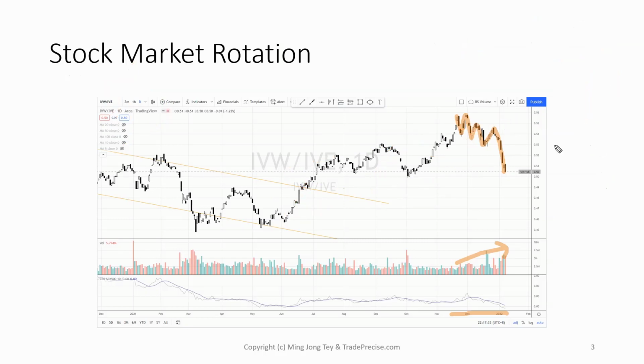However, another case could be, let's say, a scenario where the growth is currently going down and value going up. So that will make it look something like this, which is the current situation. So if we look at this chart, starting from November, let's focus somewhere around the middle of November. This chart actually peaked in mid-November. So that means that the growth actually peaked in November last year.